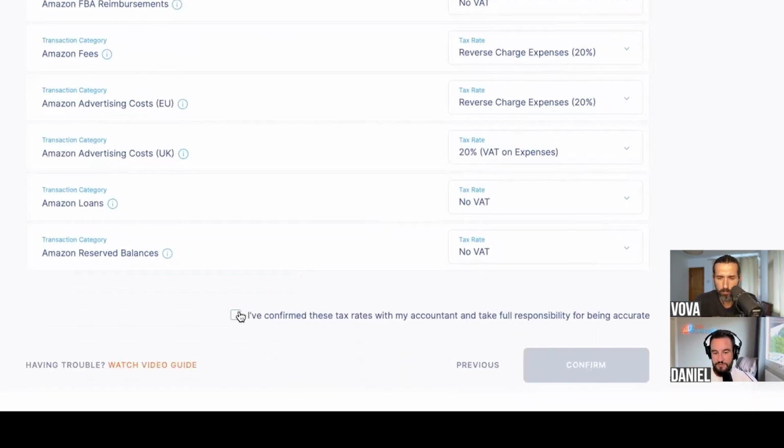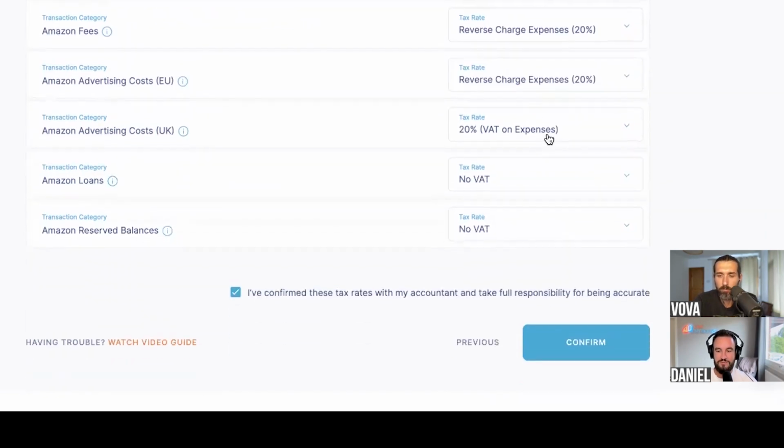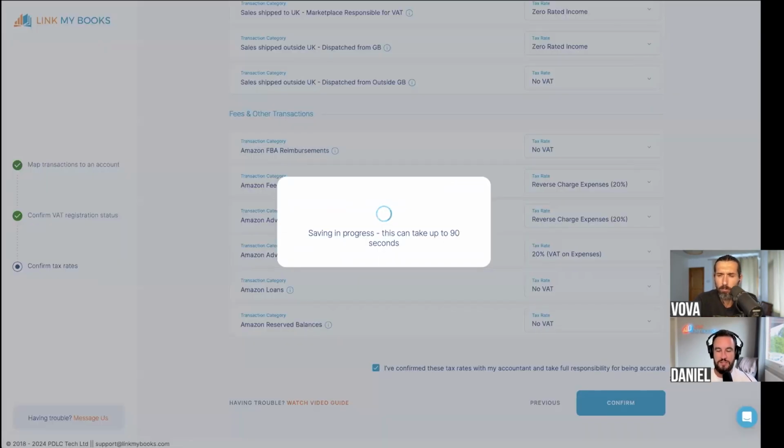But now that we've confirmed all the tax rates, we'll tick the button at the bottom to say that we've confirmed with my accountant, which in this case is you. So yes, you are confirming that you're responsible for making sure that those are correct as per this client's setup. And then we say confirm. And that is it. That is now the client fully set up.